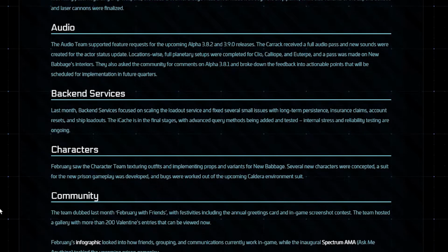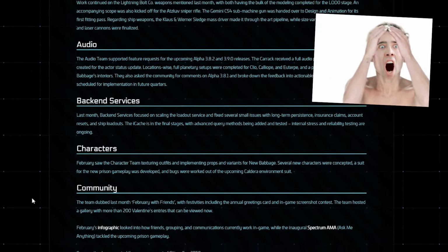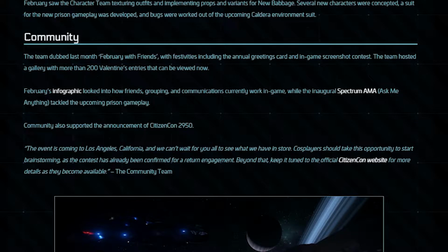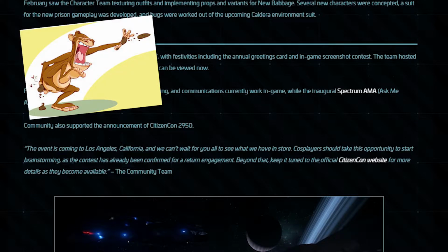Backend services. The iCache is in the final stages. This is exciting, and could mean a more comprehensive version of long-term persistence could be coming soon. Community. The team dubbed last month February with friends. I'm guessing we could be in for March with monkeys. Let the shit flinging begin.